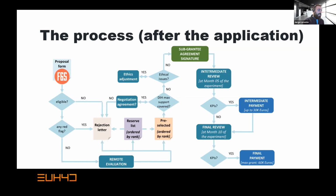However, we will try to find an alternative before rejecting a well-evaluated experiment. So in this case, we will check if the service from this DIH can be provided by another DIH that has not covered its maximum support for this call, or even if another DIH can provide a similar service that may fit the experiment conditions. So we will try to make an agreement between all parties and fund the experiment after performing the necessary updates on the application form, because the application form will be included in the grant agreement that will be signed with the coordinator. Once we finish with all this procedure, the selected experiments will be required to sign the subgrant agreement with the coordinator of the EUHubs4Data, and then the experiment will start.